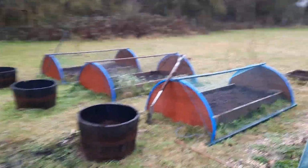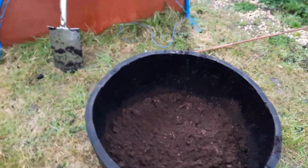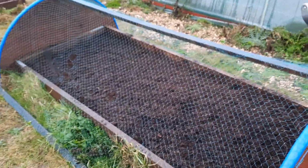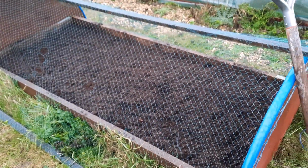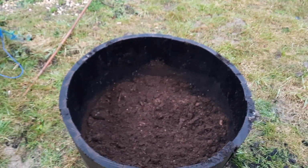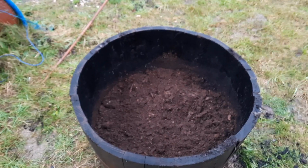Well, that's those raised beds and pots done with the fresh compost. That's ready for planting. I wish I was putting stuff in it. The tubs I'm just leaving half full, because clearly I'll put the seed potatoes in at some point, and they'll need banking up as they grow.